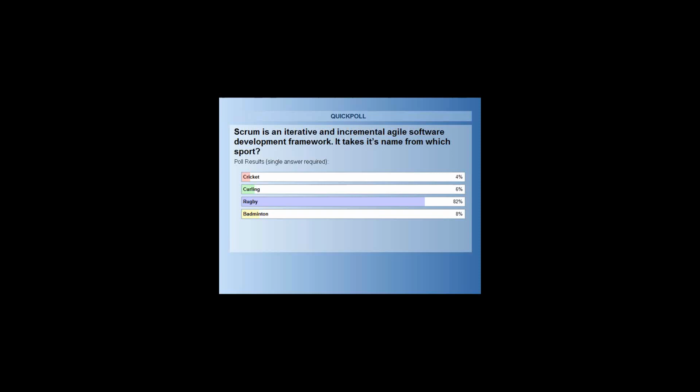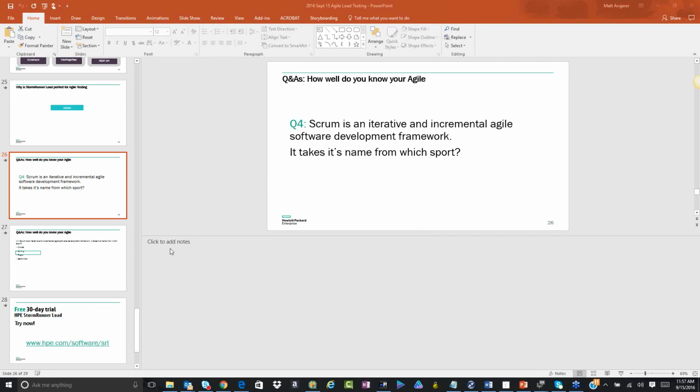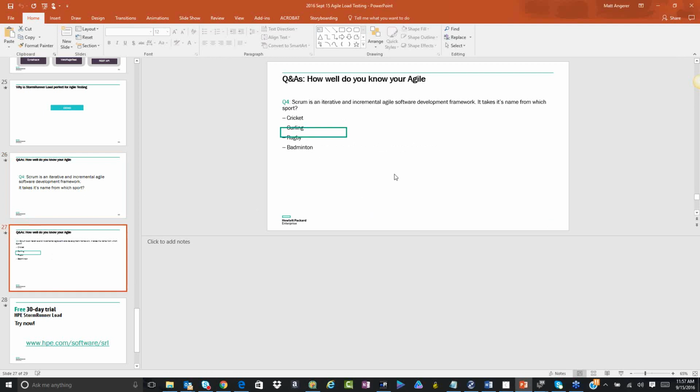We have an educated group on the call today. 82% have responded back with rugby. So as a certified Scrum Master, I should know that. That slipped my mind, actually. I probably would have answered that one incorrectly myself. But that's good trivial information to know going forward. So 82% is rugby. So let's move on to the next question.